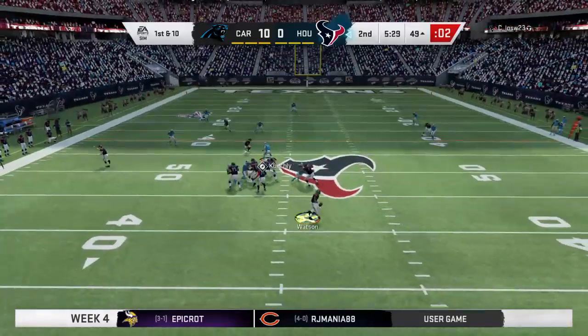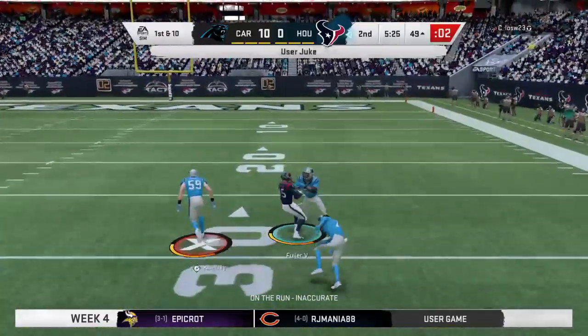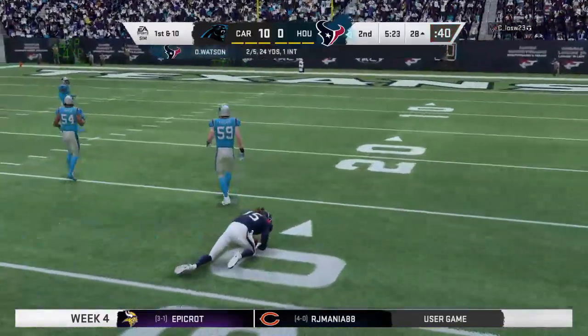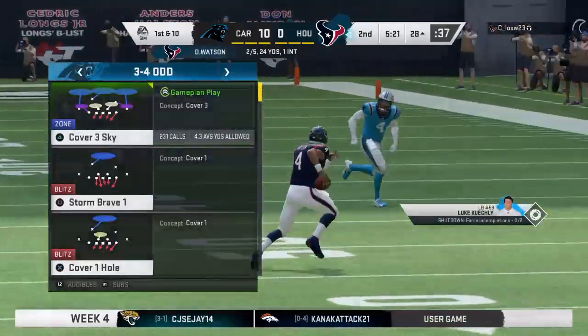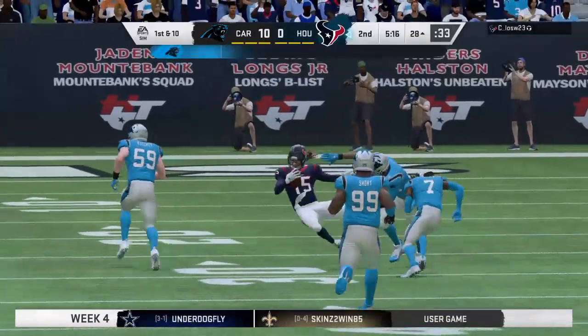Following the fumble recovery, Watson eluding the pressure right. And this one complete to Will Fuller. And he'll go down, but not before getting this inside the 30. A good pickup there, 21 yards.